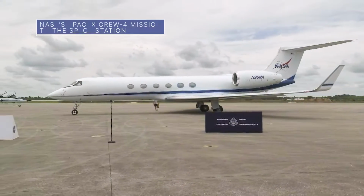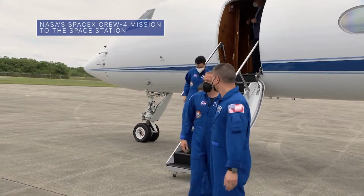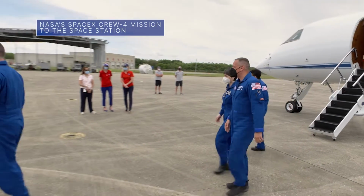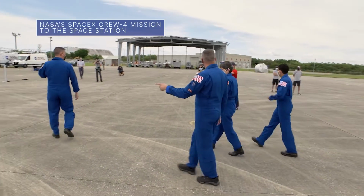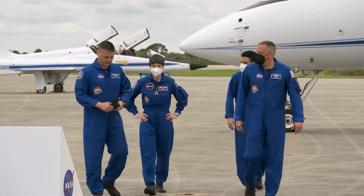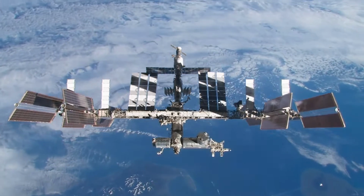On April 18th, the astronauts of our SpaceX Crew-4 mission arrived at our Kennedy Space Center to prepare for their launch to the International Space Station. NASA's Kjell Lindgren, Bob Hines, and Jessica Watkins, along with Samantha Cristoforetti of the European Space Agency, are excited about their scientific expedition to the station.